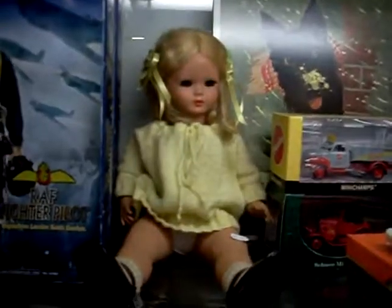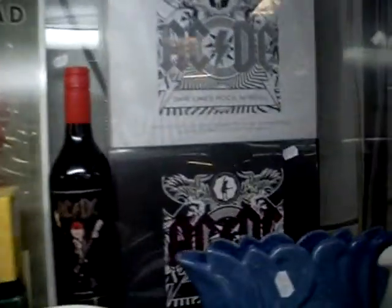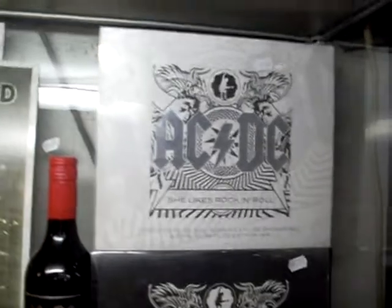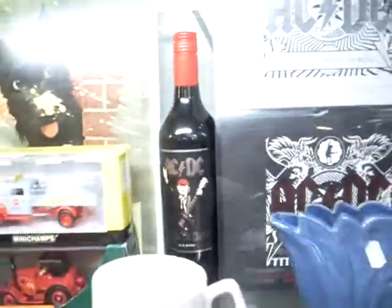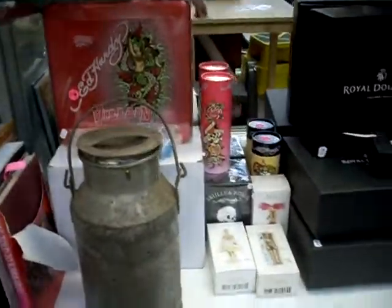Lovely old doll. Reproduction champion spark plug sign. There you go. Akadaka aftershave and perfume. So you too can smell like Angus. And there's a bottle of grog to go with it as well. 2015 Rock or Bust label Shiraz. More ladies gear, bags and shoes. Some good books. All Ed Hardy perfumes, aftershaves.